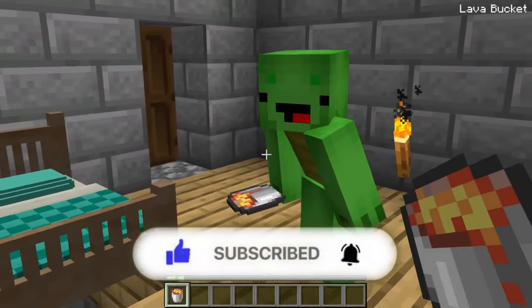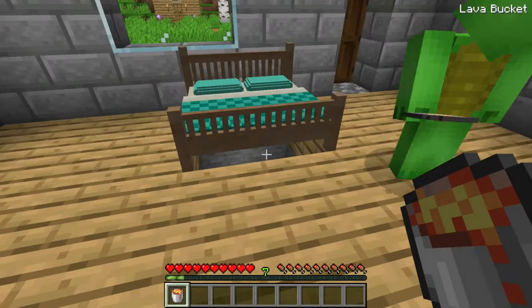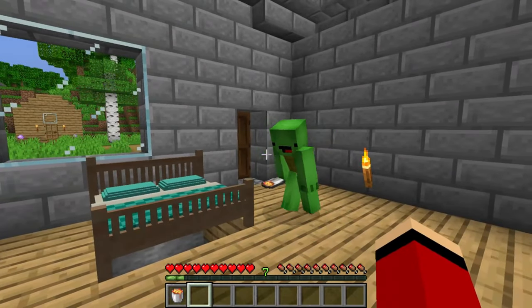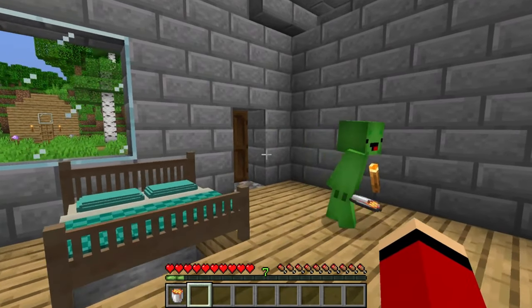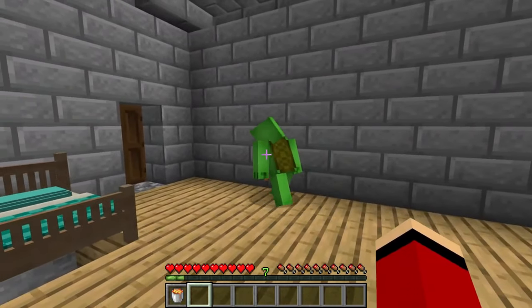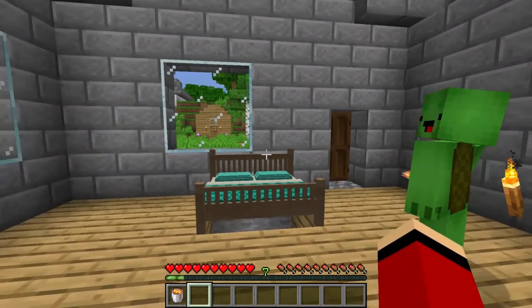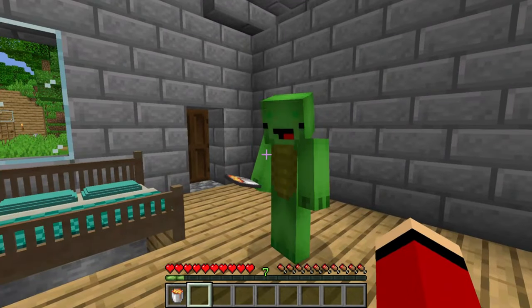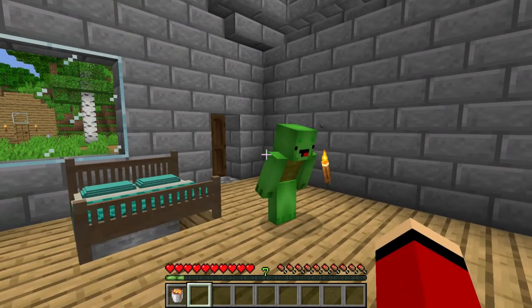Huh? What? Where'd it go? The puppet's gone! What now? The puppet disappeared! Oh, I'm scared! Seriously? Where did it disappear to? You don't think it went back to its own home, do you? That's probably it, right? Well, we can't be too careful at this point, Mikey.